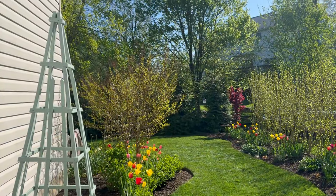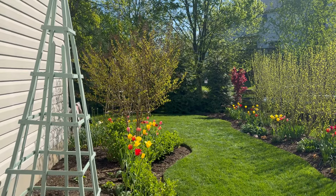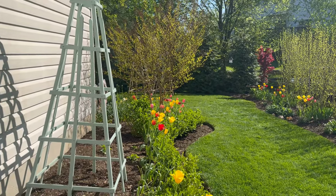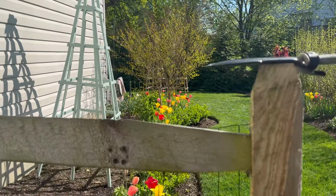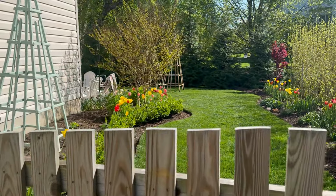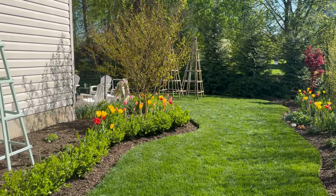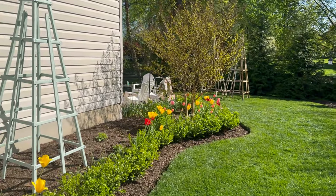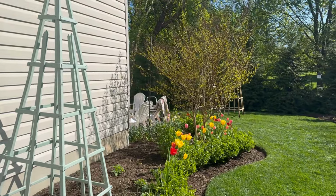And there it is, all painted up, and I really love it. I love how it contrasts with the house. And if I back up, it contrasts with our fence now, so it doesn't blend in. It's not all the same color. And I just think it's gonna stand out really nice with all of the colorful flowers. It looks so good with the tulips right now.